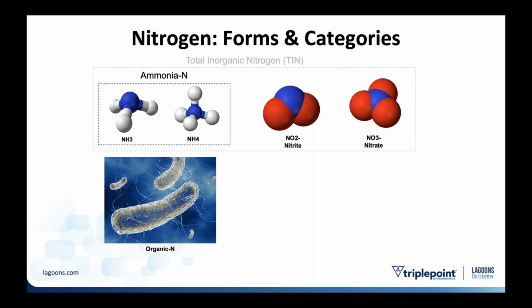And then the other one we see sometimes is total inorganic nitrogen. For example, in Colorado, they are starting to introduce total inorganic nitrogen limits on lagoon systems. That is just a combination of ammonia nitrogen and nitrite-nitrate. So if you're having to meet a TIN limit, you don't have to worry about the organic nitrogen very much. I think that's pretty smart on their part because, again, lagoons can't do much about organic nitrogen, and if you give somebody a limit for something, it's helpful if they can actually do something about it.